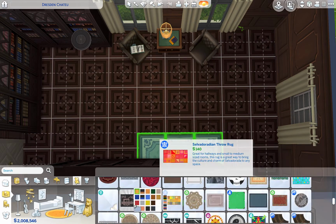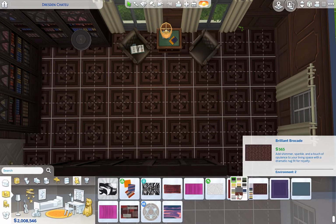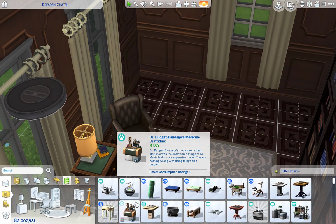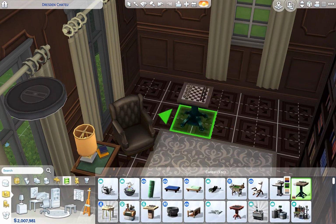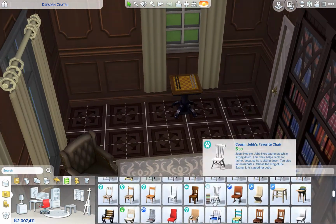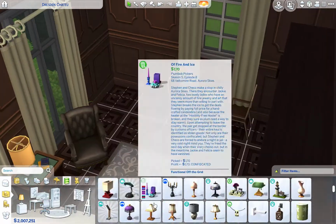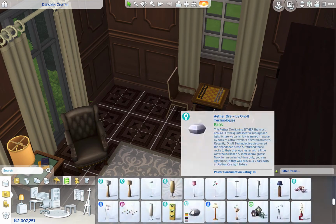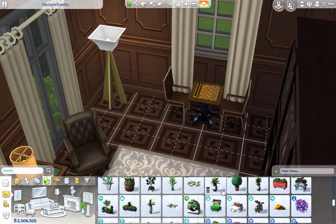And I hope you all enjoy this build. I had a lot of fun building it. I will say though, the build is really laggy. So I'm sure you guys can tell with the way my camera's moving. And we all know that the more you place on a lot in The Sims 4, if your computer can't handle it, it can get really laggy. And unfortunately, this lot did reach that point on my computer.